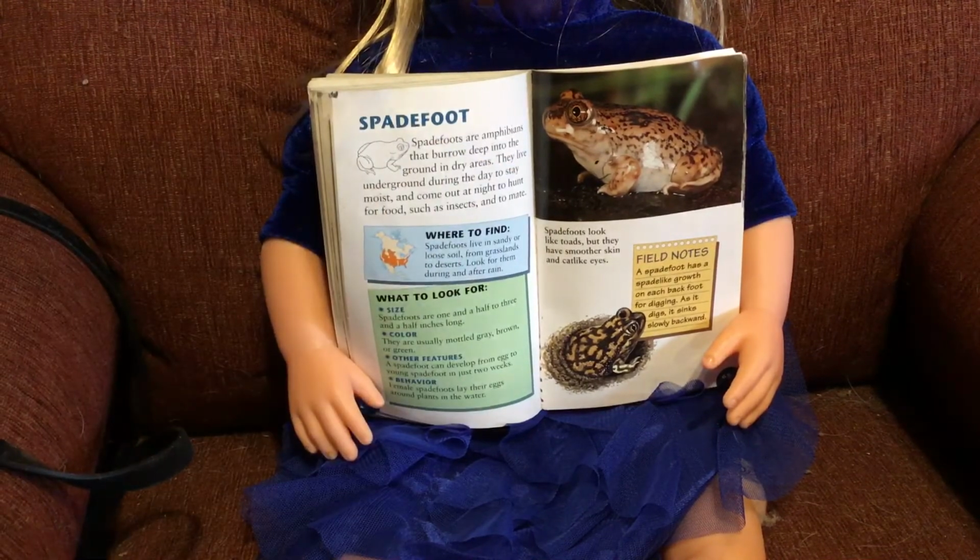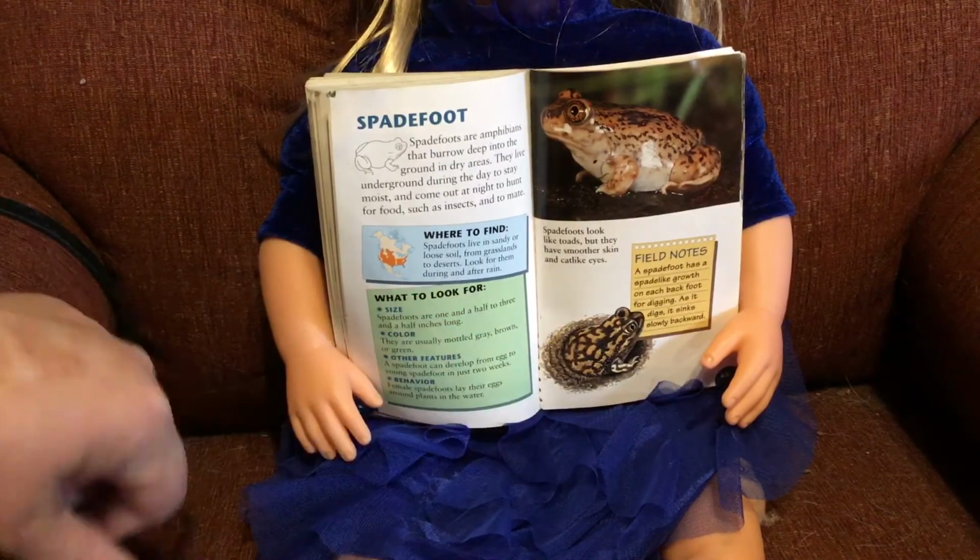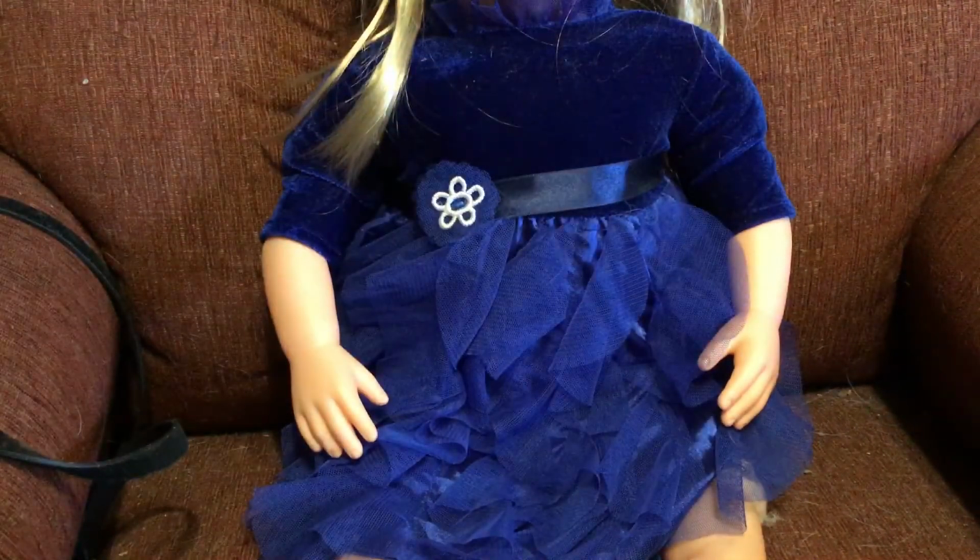Spadefoots look like toads, but they have smooth skin and cat-like eyes. A spadefoot has a spade-like growth on each back foot for digging. As it digs, it sinks slowly backwards, so it's digging the hole with its back feet as it's going into it.